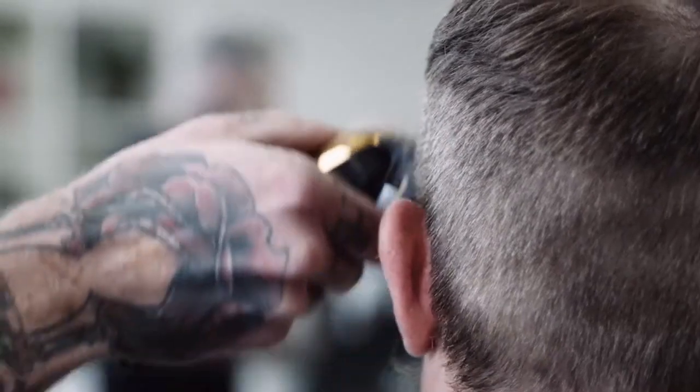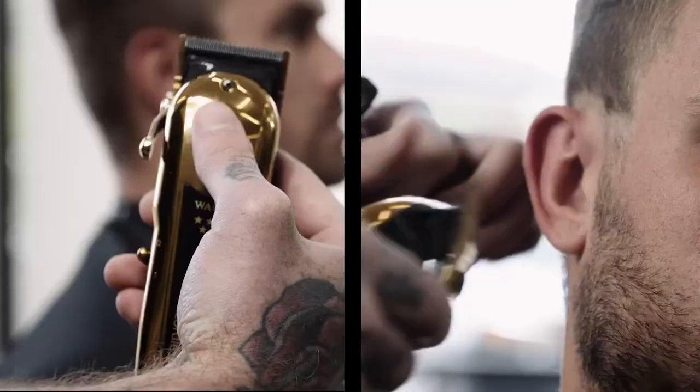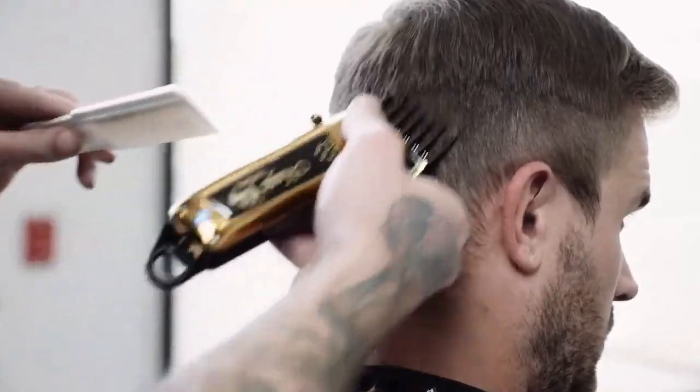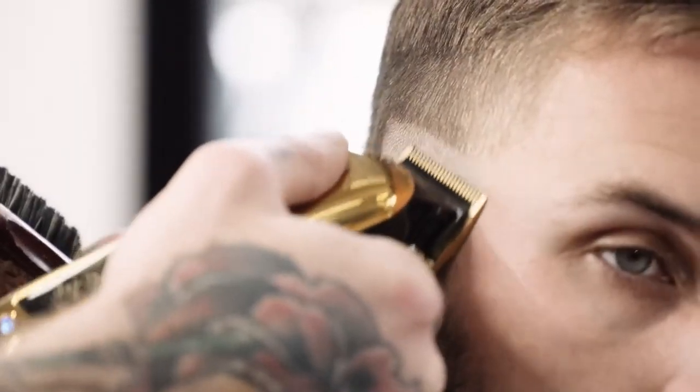The next generation 5-star Magic Clip Clipper is now here. The magic is in the blade. The new 5-star gold cordless Magic Clip takes everything that barbers and stylists love about the 5-star cordless Magic Clip and elevates it to new heights.